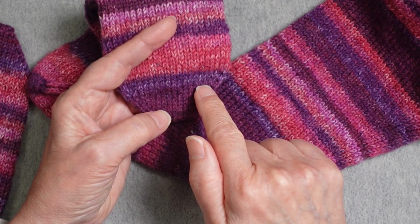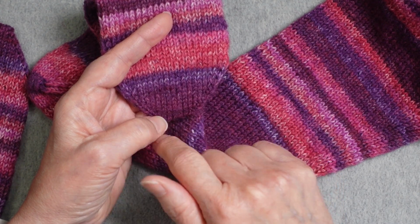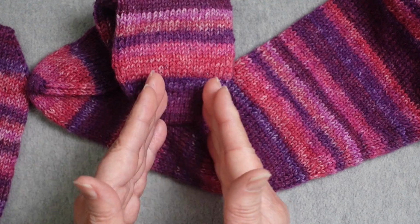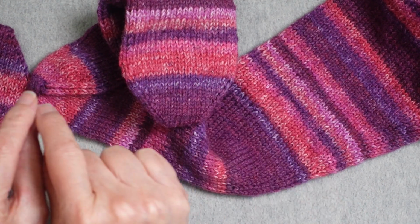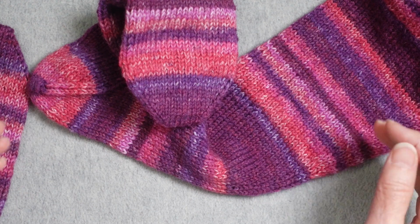I also know that my gauge was 6.5 stitches per inch. So I can say 436 stitches divided by 6.5 stitches per inch. That tells me how many inches wide these stitches would be if they were all in one row, all lined up, how wide in inches that span of stitches would be.